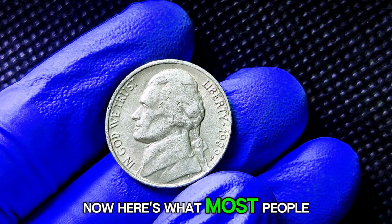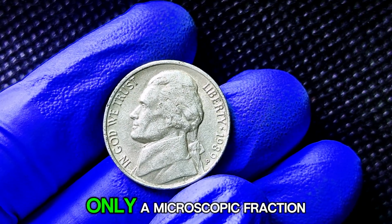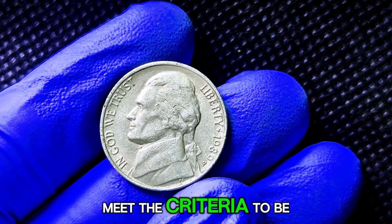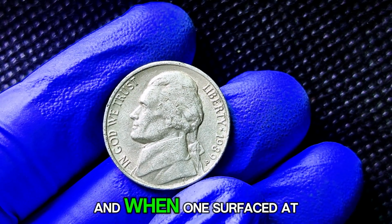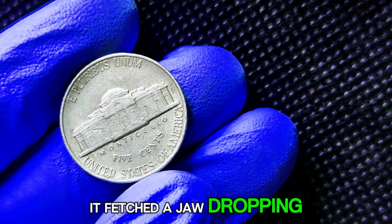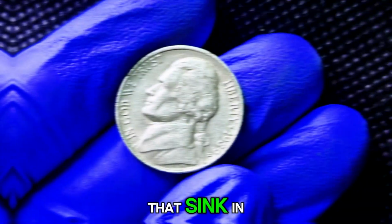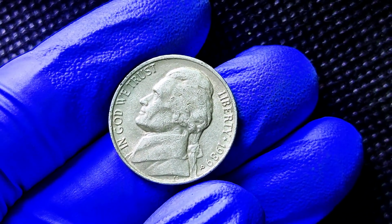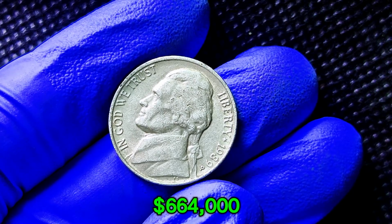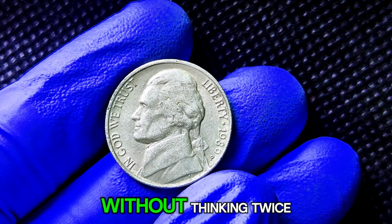Now, here's what most people don't realize: while millions of 1989 nickels were minted, only a microscopic fraction meet the criteria to be valued this high, and when one surfaced at an auction, collectors were stunned. It fetched a jaw-dropping $664,000. Pause for a moment and let that sink in. One nickel. $664,000, all because someone took the time to examine a coin most of us would spend without thinking twice.